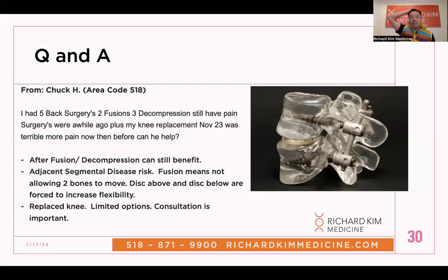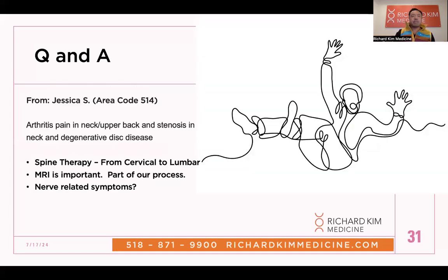For people who have replaced knees already, there are some limited options, but the majority of the anatomy has changed and been distorted. But certainly it's important for us to have a consultation so we can understand where your pain is coming from, even after the knee replacement.